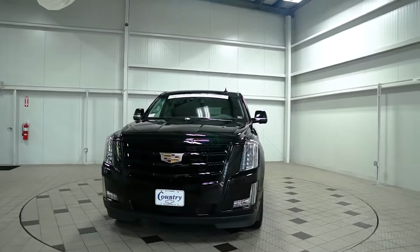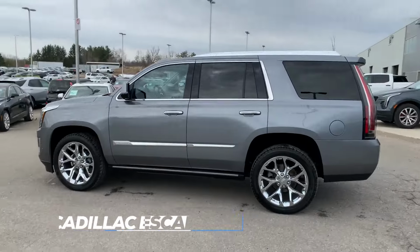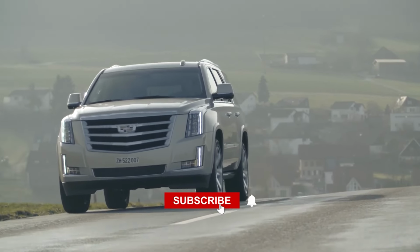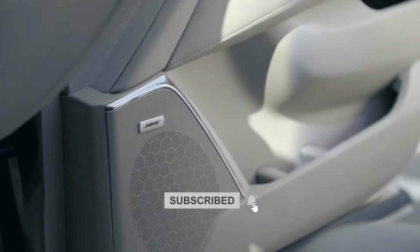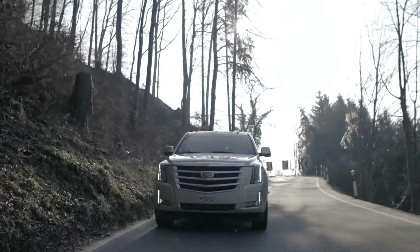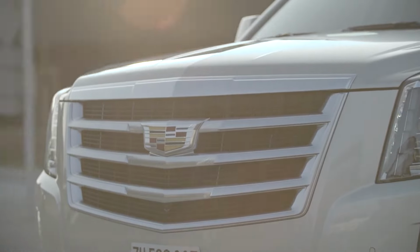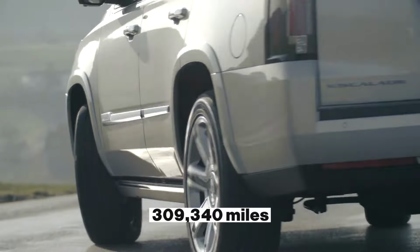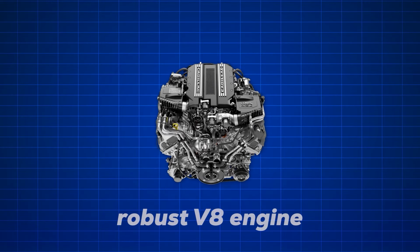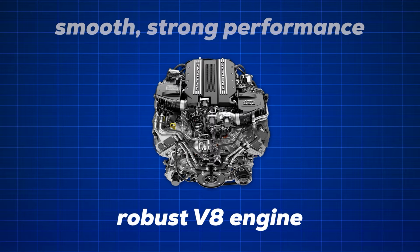Luxury and reliability don't always go hand in hand, but the Cadillac Escalade proves that they can. Known for its bold design and commanding presence, this full-size SUV isn't just a showpiece, it's built to last. The 2007 Escalade base, for instance, clocked an impressive 309,340 miles, proving its durability. Powered by a robust V8 engine, the Escalade delivers smooth, strong performance.